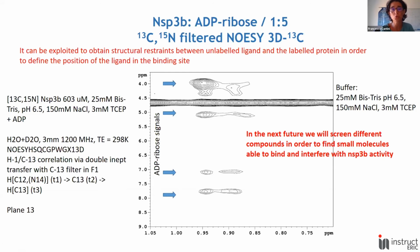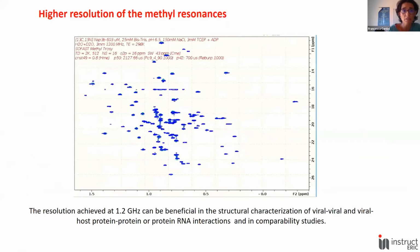So in order to apply this kind of experiment, we need the complete sidechain assignment of all proton resonances. And just to conclude, I would like to show a very high resolution, very fast experiment of a methyl, where we observe the methyl resonances, and only the methyl resonances, in a double labeled sample. With the resolution achieved at this spectrometer, we think it can be beneficial in the structural characterization also of viral and viral-host protein-protein and protein-RNA interactions.